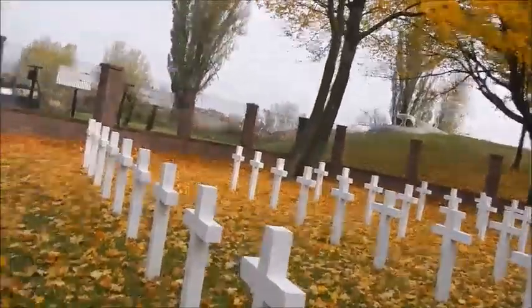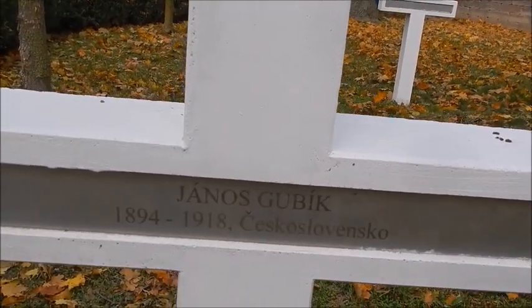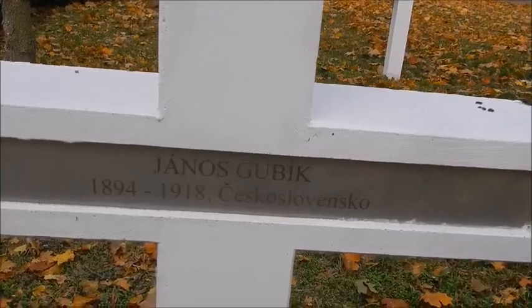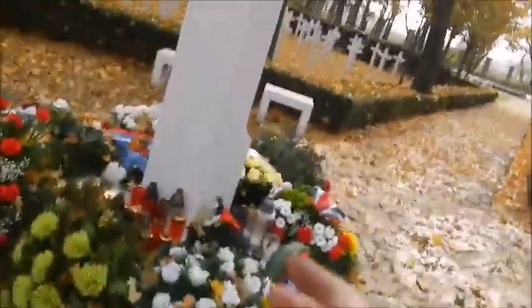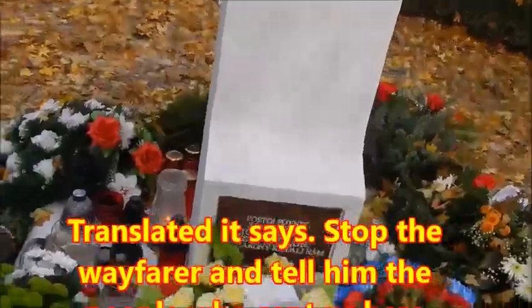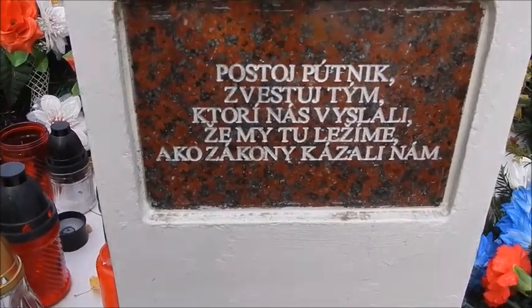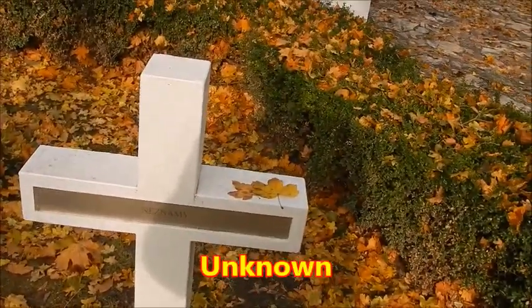And here there's names. Janas Gubik, 1894 to 1918, so Czechoslovakia. So this would be First World War. Nothing on the cross, but plenty of flowers and burning candles. Still burning, some of them. Oh, here's something. Excuse me, look. Okay, so maybe my wife can translate that. Just a name on this, Neznami. Maybe that means unknown. 1918 again, so First World War here.